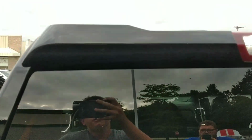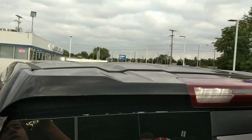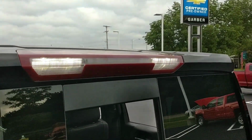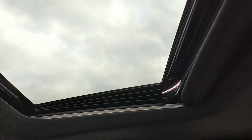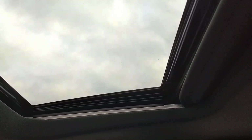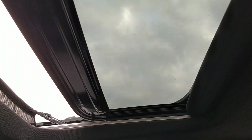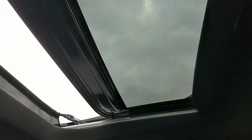Back here in the rear, you have this spoiler thing that not many vehicles have. Also, the rear brake. For the sunroof, you have two choices. You can tilt it, or you can actually have it go back. You can have it back, and if for some reason you wanted to, you could also put the sunshade up, but we don't need to do that, so there it goes.